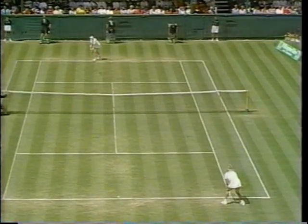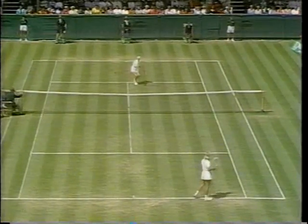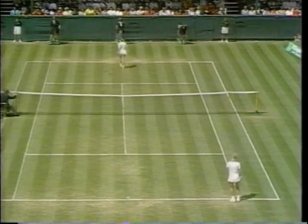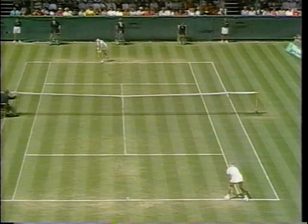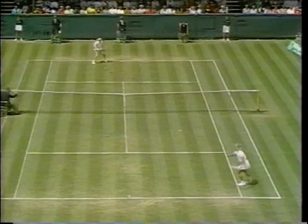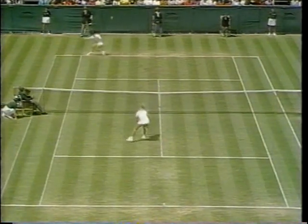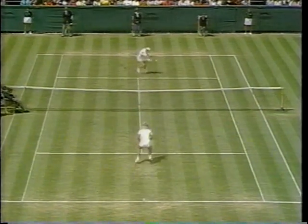It's Gretchen Magers now serving to try and stay in this ladies' championship. Oh boy, Fred, she's won 7 points total on serve in this match. And she's got another second serve here. She's won 1 of 17 points on her second serve. That's incredible. Bad luck. It was a well-played point from both ladies on that occasion.